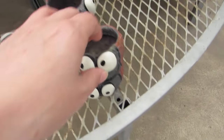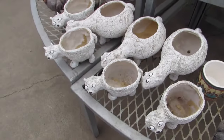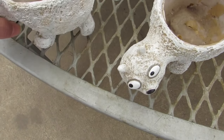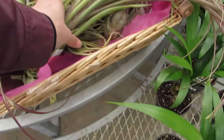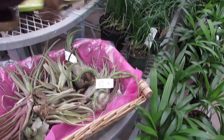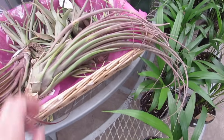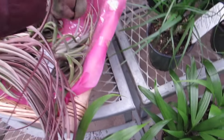How much are the littles? Little teenies, $14.99. They make me happy. $17.99. Their pot game is strong here, just saying. Oh, and this guy too. I think I look at him every time I come. You'd have to have a 5-gallon pail. $39.99.